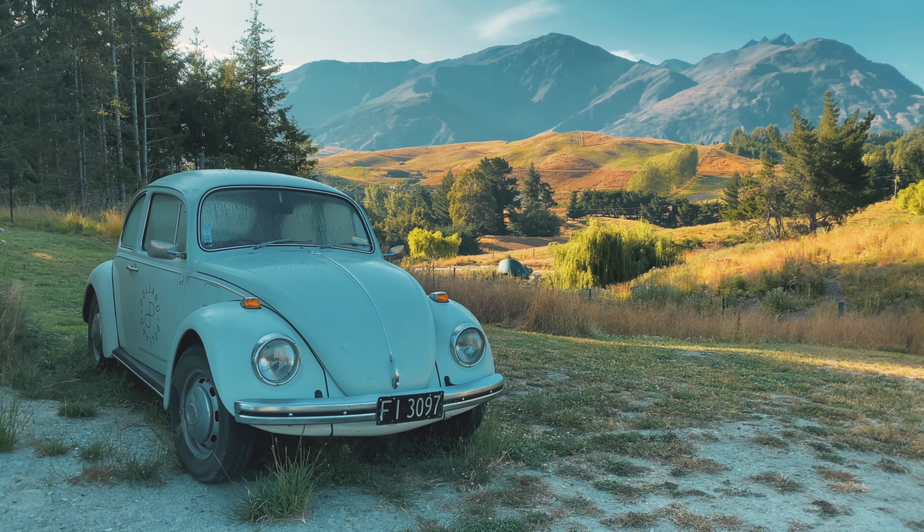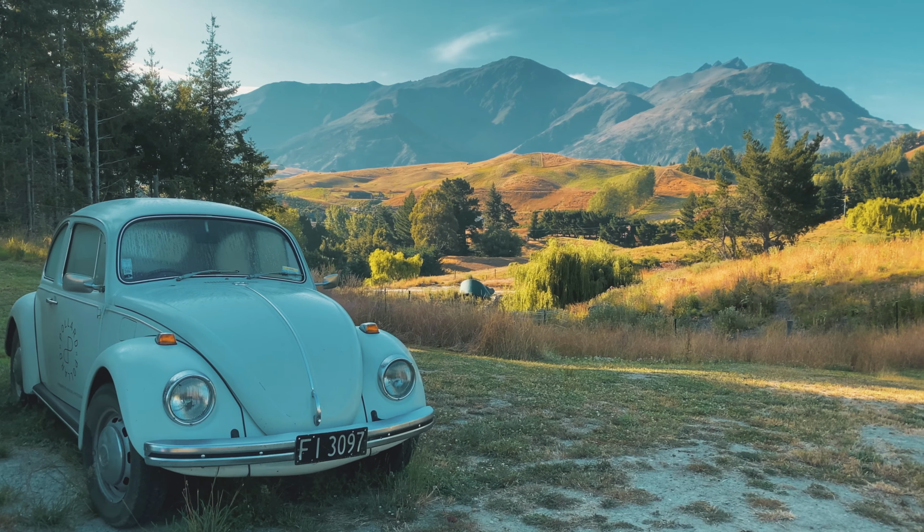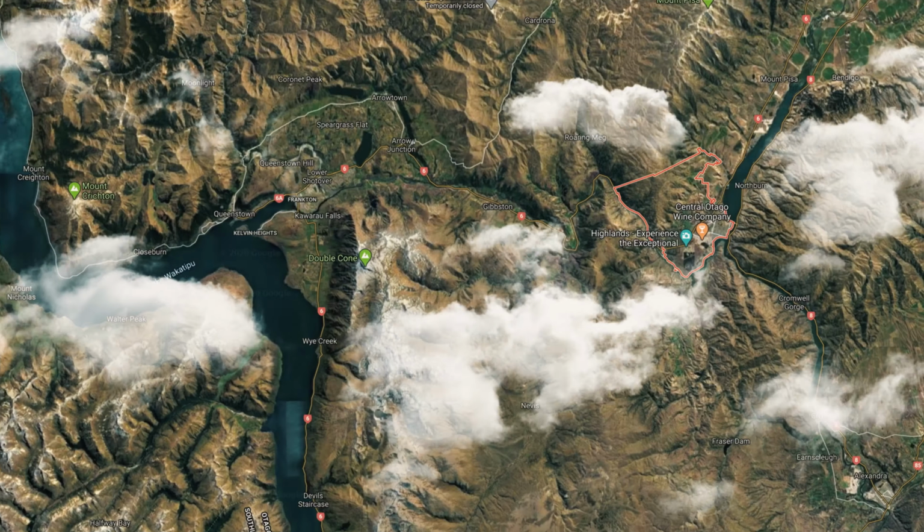I'm here in, well, Frankton, I guess, just outside of Queenstown at my friend Trent's house, and I am about to set off to Cromwell in Central Otago. So join me for the journey.